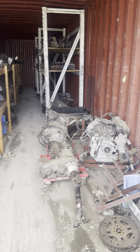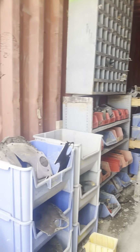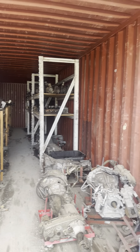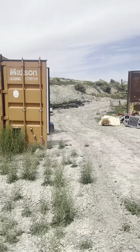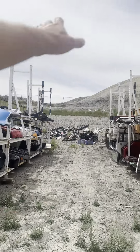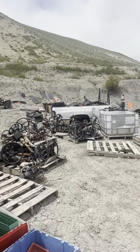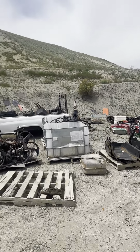Here's our transmissions, transfer cases, linkages, mounts, other mounts, dust shields, spacer plates, power steering, gearboxes, you name it. So this one hasn't been gutted yet. This will be gutted here hopefully next week. And then grills, lots of grills, doors, fender flares, bumpers. That whole back is all stuff we pulled off. So it's clearly going to take a while. Probably won't have this fully done until late August, maybe September.